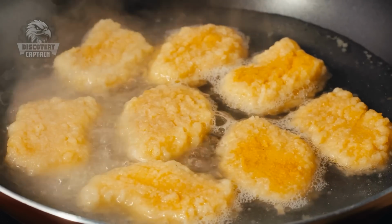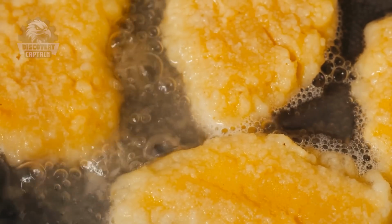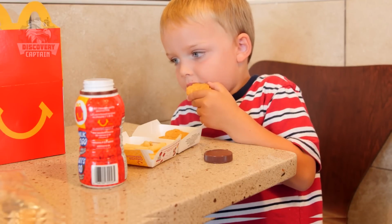Have you ever wondered why McNuggets always taste so good when you order them? Once they arrive at McDonald's, the nuggets are fully cooked to golden brown perfection, ensuring they are crispy on the outside and tender on the inside, ready to be enjoyed by customers.